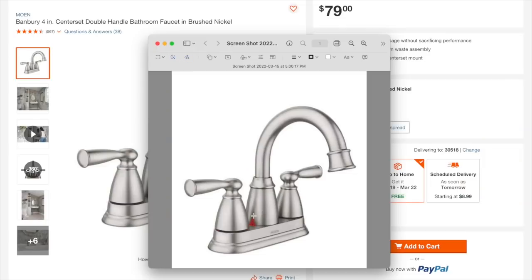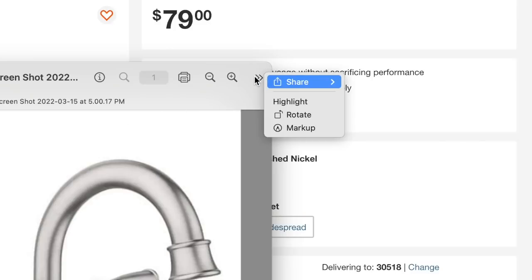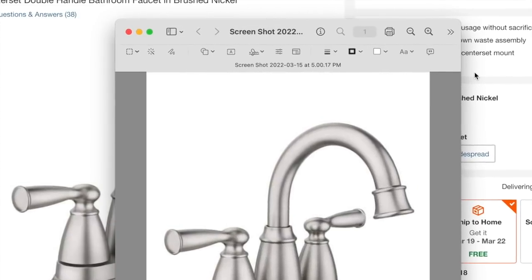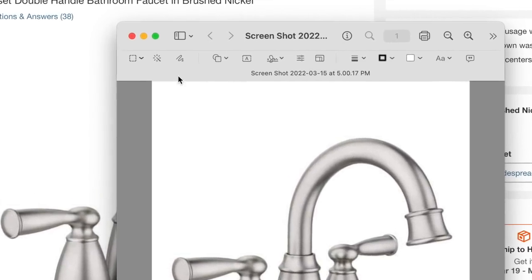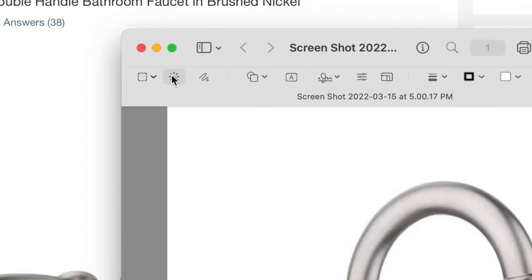Once you take the image, it'll go onto your desktop and you're going to want to open it. When you open the image, you're going to want to select the two arrows on your right and go to the bottom and select Markup. After you select markup, you're going to go to the left side of your menu and you're going to click this little wand right here.